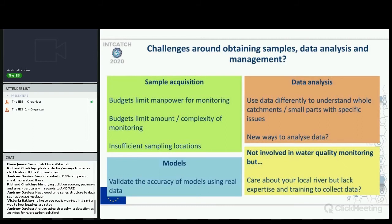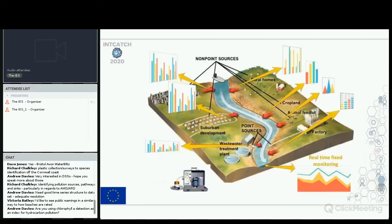Or is it around data analysis? As we were saying earlier, a lot of people have got a lot of data, they just don't know what to do with it. So is that your key problem? Or perhaps you're not involved in water quality and monitoring at all. And once again, you actually care about your local river, but you're not really sure how to get started. So again, let me know in the chat, I'm very interested.